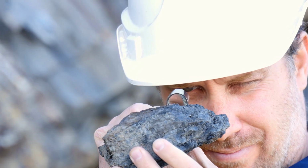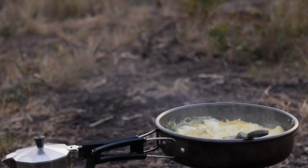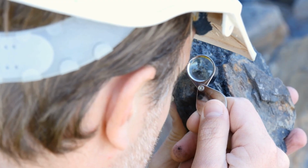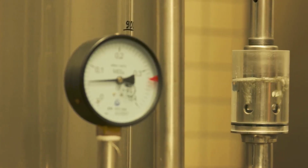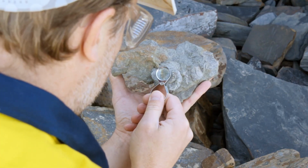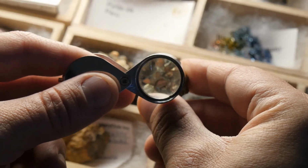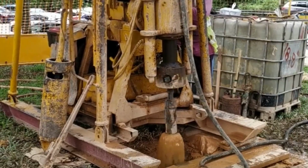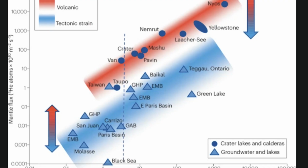However, finding these perfect spots is complex. Professor Chris Ballantyne from the University of Oxford compared it to cooking a souffle. He explained that all the geological conditions must be just right. The temperature, the pressure, the rock types, and the timing all matter. If one ingredient is off, the hydrogen may not accumulate or be preserved. This highlights the precision needed in exploration. It is not as simple as just drilling holes. It requires deep geological understanding and careful investigation.